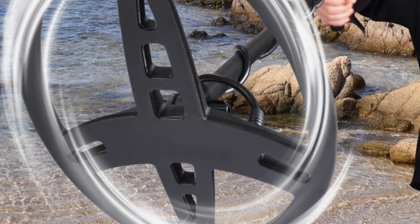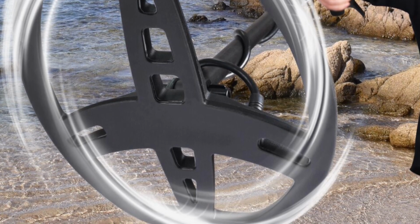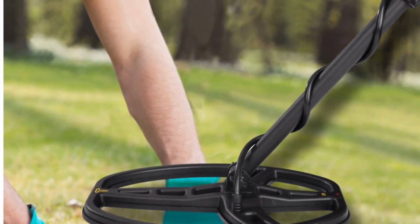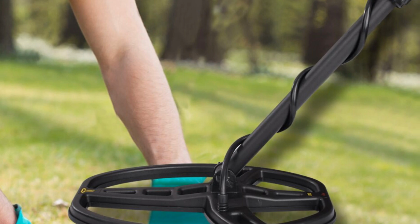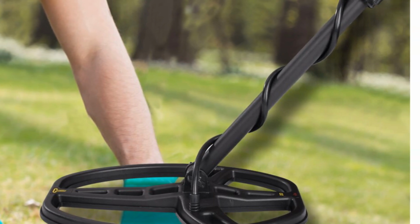This metal detector offers versatile detection modes to suit your specific needs. You can choose between full metal detection, disk mode for identifying different metals, and pinpoint mode for precise locating. This flexibility allows you to customize your detecting experience and focus on the targets that matter to you.